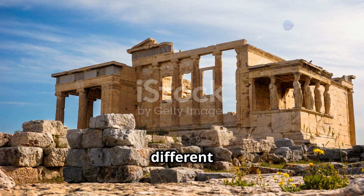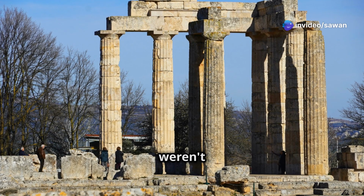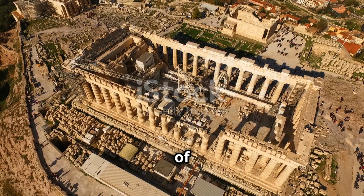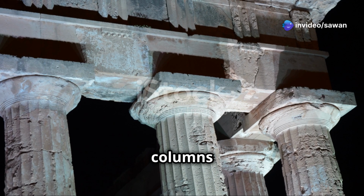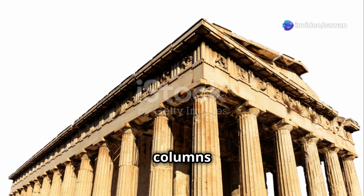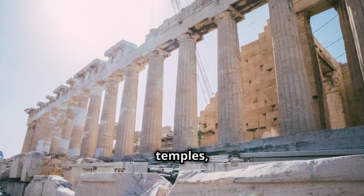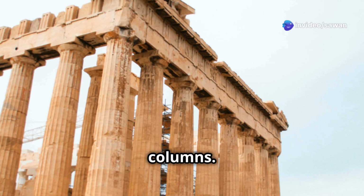Now, let's talk about the different types of Greek temples, because, believe it or not, they weren't all the same. One way to classify them is by their plan, which basically refers to the arrangement of columns around the central room. There were in antis temples with columns just between the projecting walls of the naos. Then there were prostyle temples with columns only at the front. Amphiprostyle temples had columns both at the front and back, and then there were the grand peripteral temples, like the Parthenon, which were completely surrounded by a single row of columns.